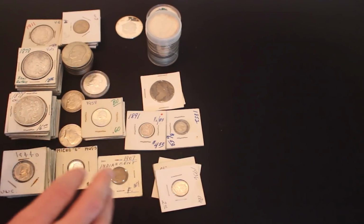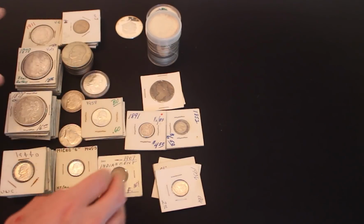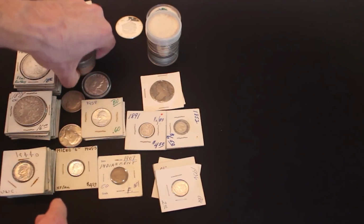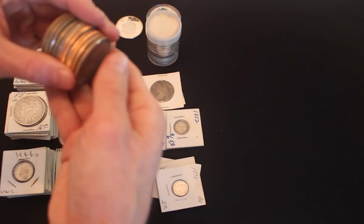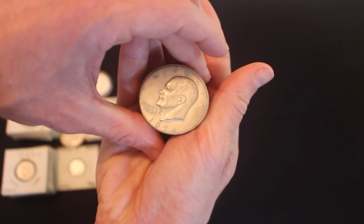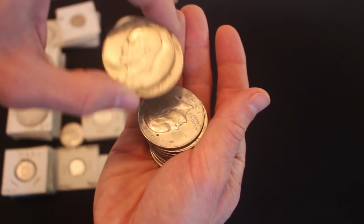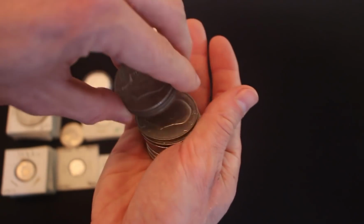Now, the first thing I like to do when I have American stuff is make sure that there isn't any clad stuff in there. And I already see that there is a bunch of clad stuff, which I've organized as I've been sort of putting things away. We've got all of these clad Ikes. And at this point, I do start to look through them. I'll look through them one by one to make sure that none of them are the silver clad varieties.